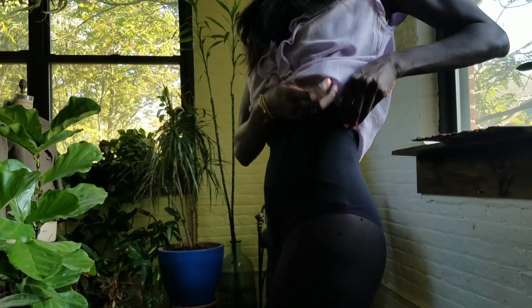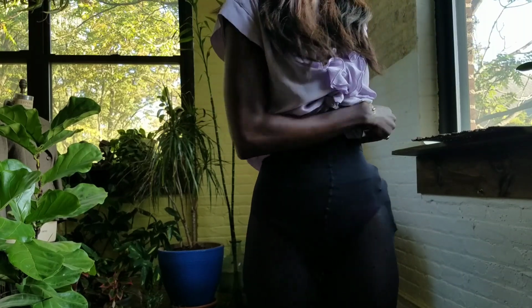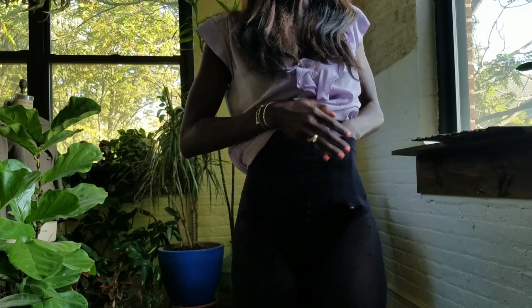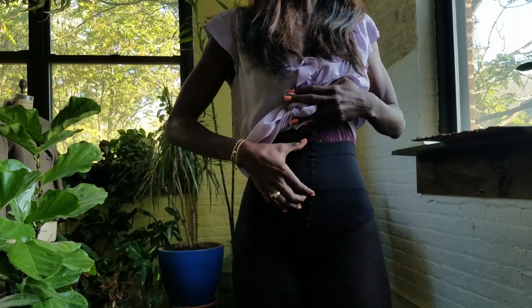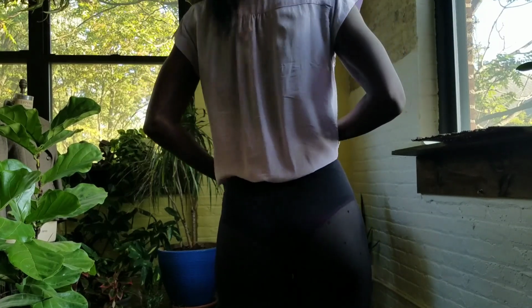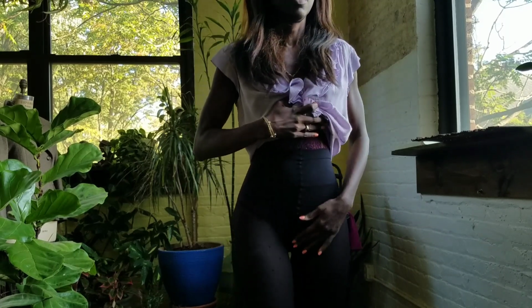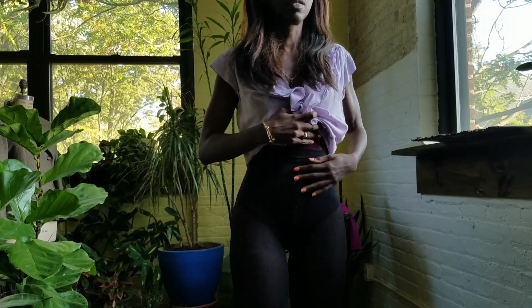Oh wow, it looks like it's, hold on a second here. Oh, this is just absolutely gorgeous. Okay. Yeah, so this reinforced waistband, it looks like it goes a little further down. And it goes all the way down to the back area. It has a seam in the middle, cotton gusset.